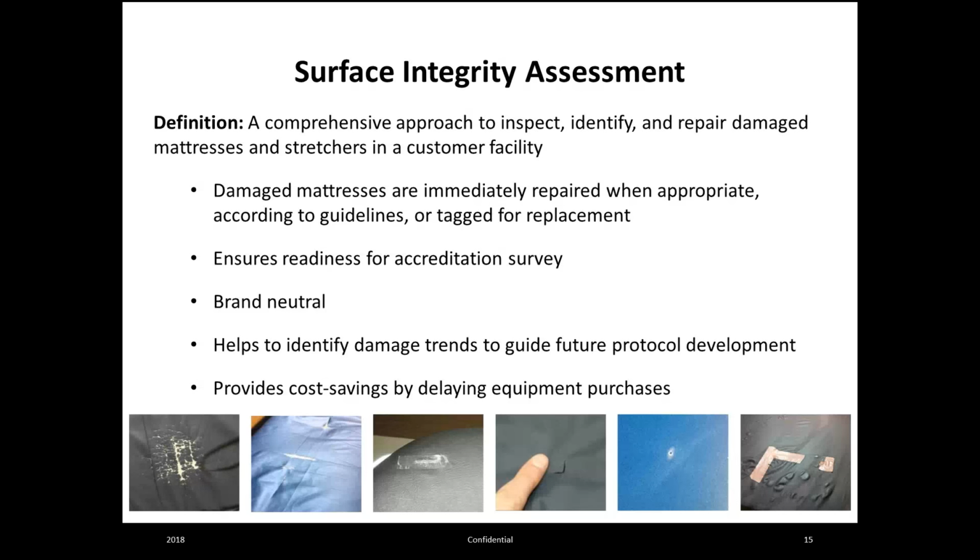So before a site is being audited, this is something that will get their ducks in a row. It's brand neutral, so we really don't care what mattresses, stretchers, soft surfaces you or your customer have. We'll assess them all. And it helps identify damage trends, so you may be able to guide your customer into the right type of surfaces or the right type of protocols moving forward for their soft surface maintenance.